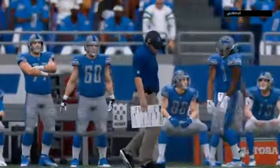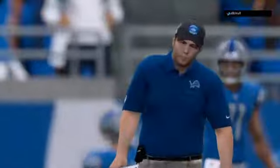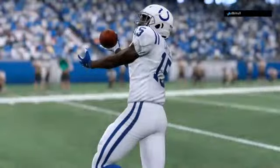So this one winds up an Indianapolis victory. And it was their defense that really made the statement after the break. They pitched the second half shutout.